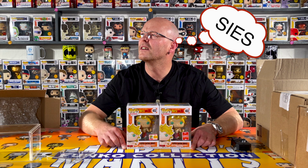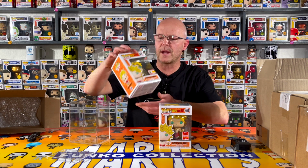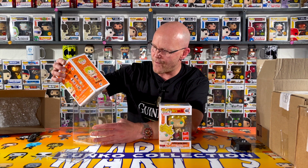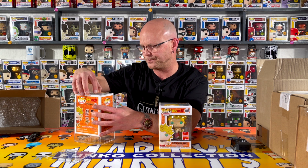Wow, how freaking cool. Now, some oaks have asked me on the sideline, when am I going to get the 6-inch Chase Glow? No, too big. That's what she said. Yeah, I've heard that a lot. But one of each. So this, I think, would be a pretty cool addition to the Funko family of mine.